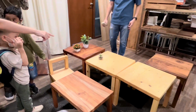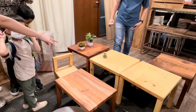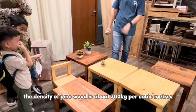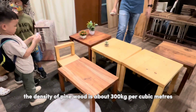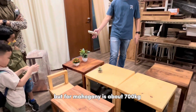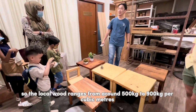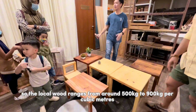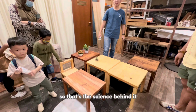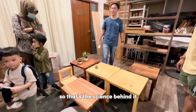Sorry, I missed out just now. So what's the reason that it's extremely light? Its density is pine wood. The density of pine wood is about 300 kg per cubic meter, but for mahogany it's about 700. So the local wood ranges from around 500 to 900 kg per cubic meter. So that's the science behind it.